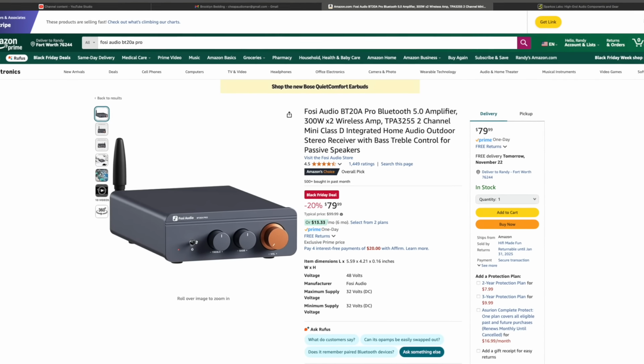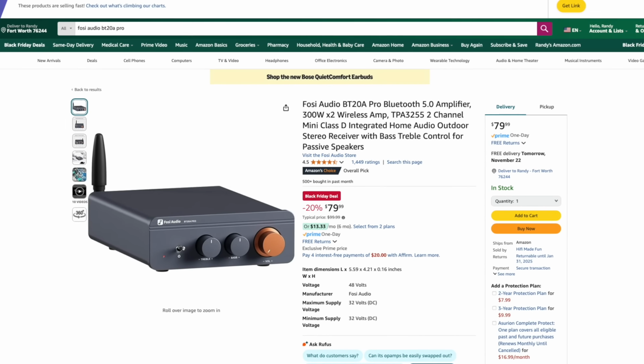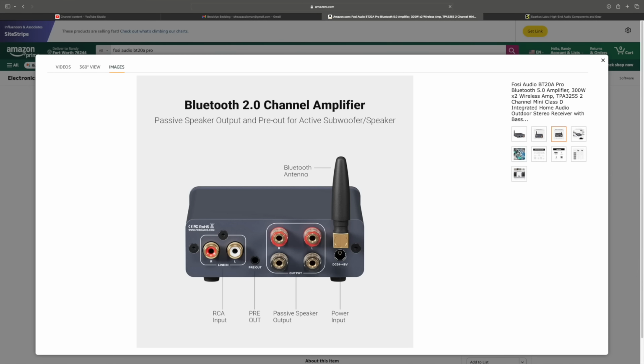Fozzy Audio BT20A Pro. That is coming in on sale right now for $80. Normally priced at $100, and the Sony's normally priced at $200 now. Anyway, the Fozzy Audio BT20A has tone controls and it has Bluetooth. You only get one RCA input though.